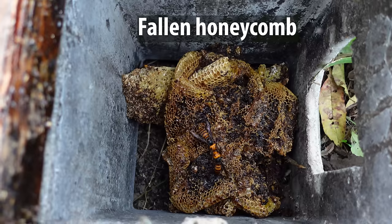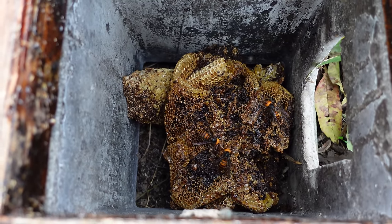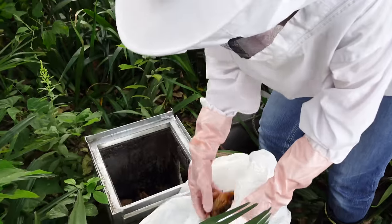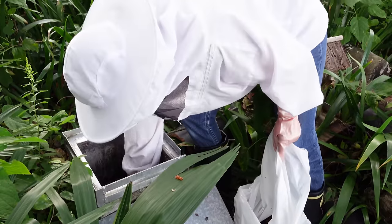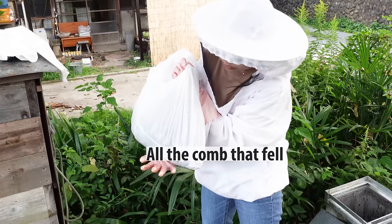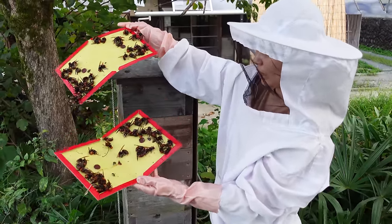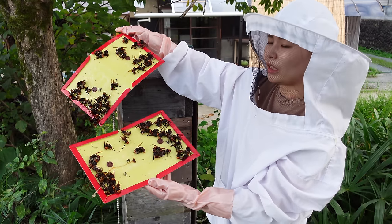This is the comb that fell when Mayu initially pulled out the bottom board. After capturing the few remaining hornets, Mayu picks up the fallen comb. Mayu managed to capture quite a few hornets today. Since the hive has been removed, it is unlikely that more hornets will turn up.